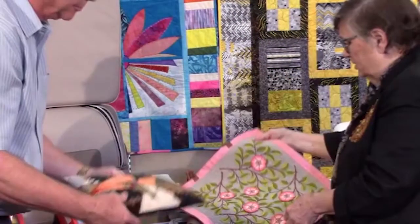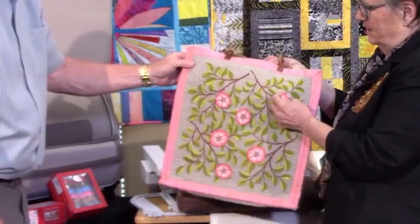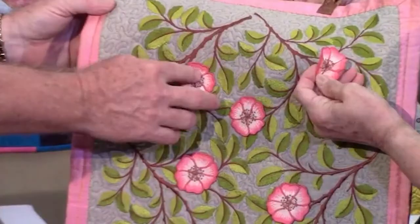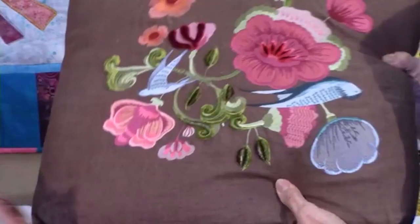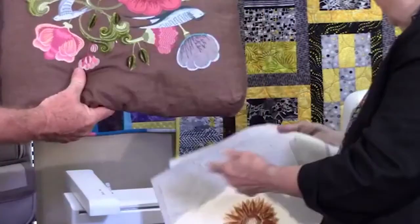And of course, this isn't quilting, but how about embroidery? Three-dimensional embroidery. You sew these first on water soluble, and then as it stitches, it stops and tells you to put them there. Isn't that incredible? Yeah, so fun. And of course, you could make it into a pillow for your living room or whatever you want to do. Lots more thread velvet there.